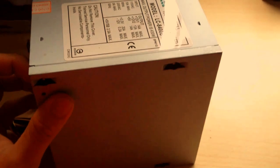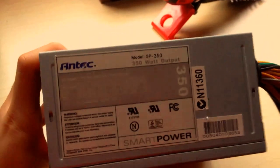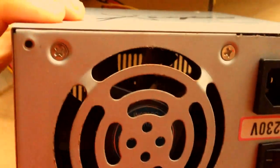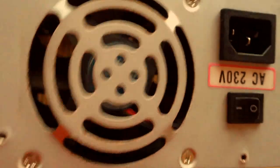Alright, we're going to take this apart and compare it hand-to-hand with an Antec power supply, which is visibly much more dense and extremely heavy. It was effortless. Look at that. You can tell this is what, 500 grams? This is nearly 2 kilograms. But just by looking through the fan grill, you can see that there is barely anything in this. Even the heat sinks are pretty tiny.